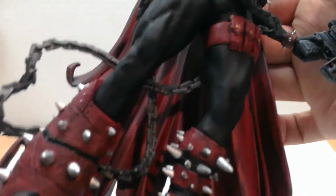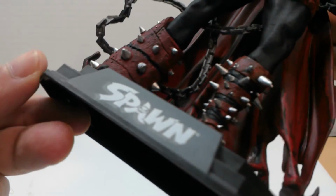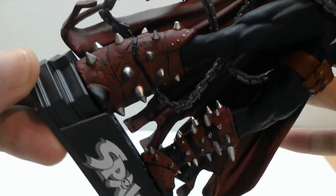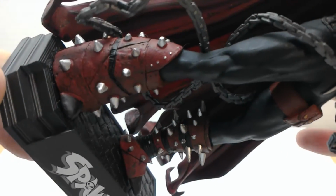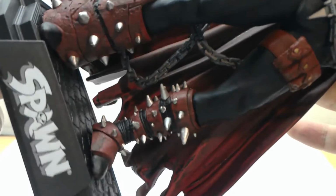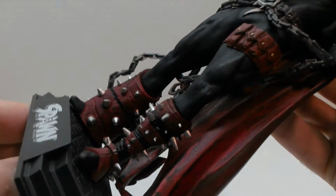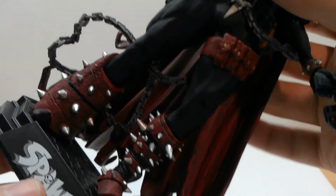You can see all these little details on his boot gauntlet thing there. Obviously, that's not the proper term for it, but I don't have anything more proper, so please correct me if you have a term for this thing. All them spikes, again, very hard spikes. Not soft and rubbery. They will put your eye out.